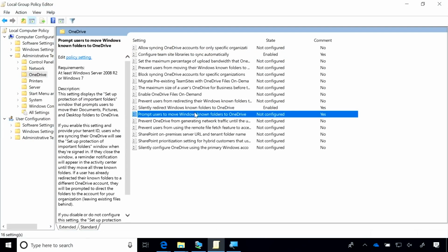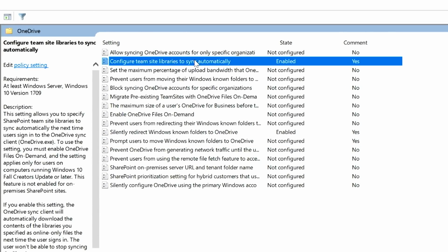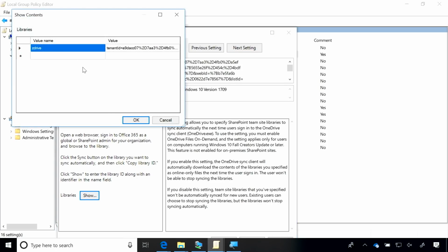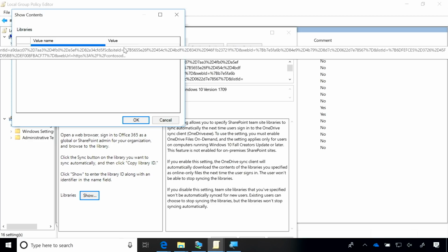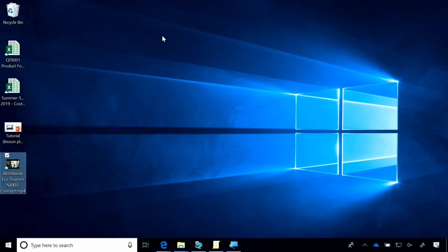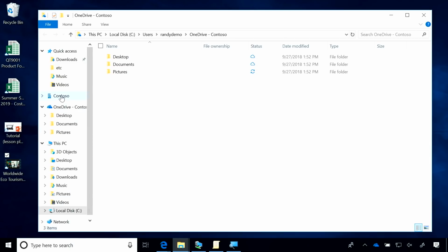Exactly. So here I'm going back into Group Policy Editor. You can see I've already configured it. It's called Configure Team Sites to sync automatically. And I copied that library ID, and then you can go into the policy. You can name the drive whatever you want it to be. This isn't actually what shows up in Windows Explorer, but then you enter in the tenant ID. And then after the cooking show is over, you go back into Explorer, and you'll see that under this Contoso, I have a Z drive documents.